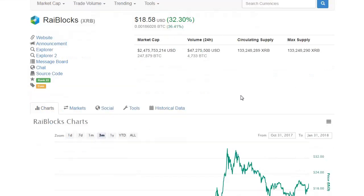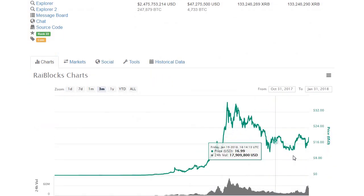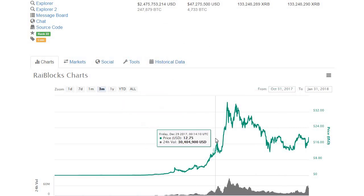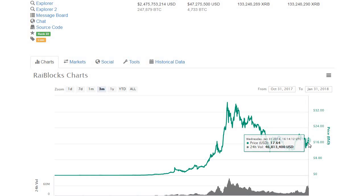All right, so that's my observation on RaiBlocks, looking at it from a technical aspect and covering some of the fundamentals. Go to their website; I will put the link, and you can click on it and check it out. It's holding up quite nicely in this downtrend, so there must be something positive going on in the project. As I said, watch the downside. If you cover your downward price action, then the upside will take care of itself.